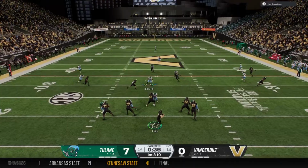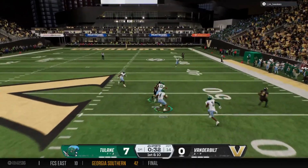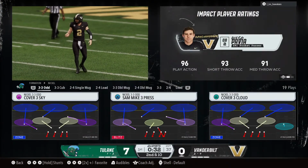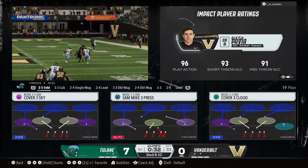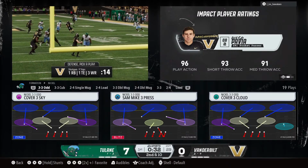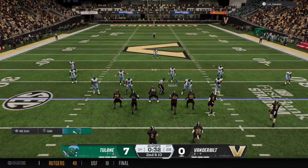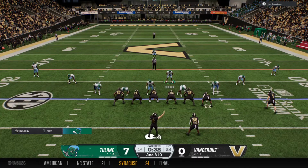Looking to throw, it's Pavia. Here's the pressure, and it falls incomplete, but that could have been disastrous. A defender was right there. I don't know about the decision that time by the quarterback. He may have been expecting man coverage, but that time the defense was in zone, and they did a really nice job closing the window. The intended target was not open, and that's why that one fell incomplete. Behind the chains now on second and long.